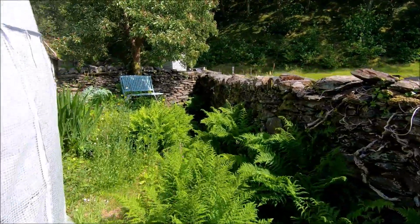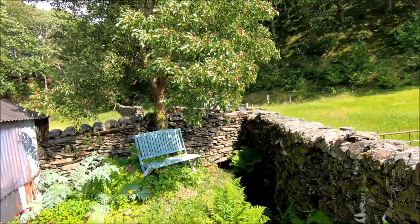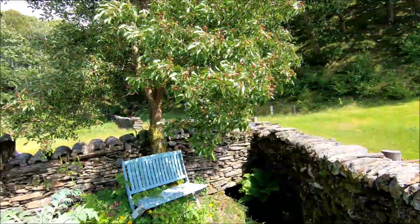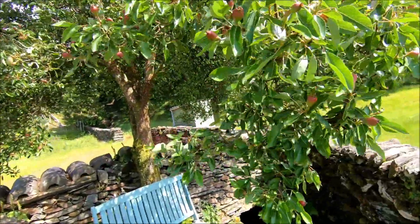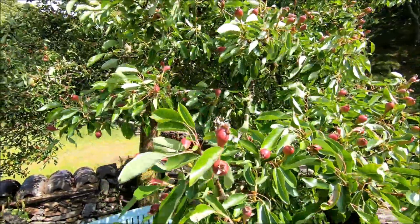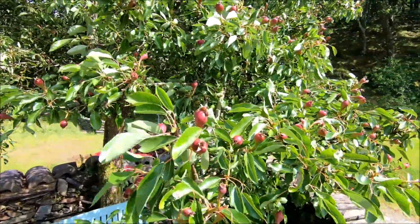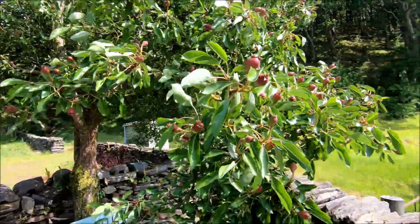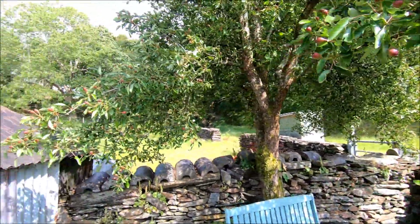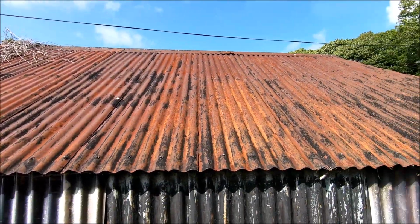But look. I was hoping the wind would shed some of the pears on here, but you can see them all. It's just absolutely full of baby pears, this pear tree. Look at them. I'm hoping some will shrivel up and fall off, because the tree will snap under the weight of them. So I'm sure it'll sort itself out. That's one of the next jobs I've got to do.